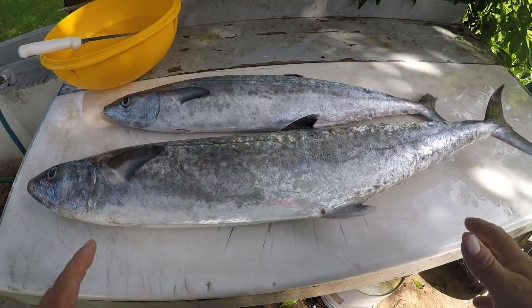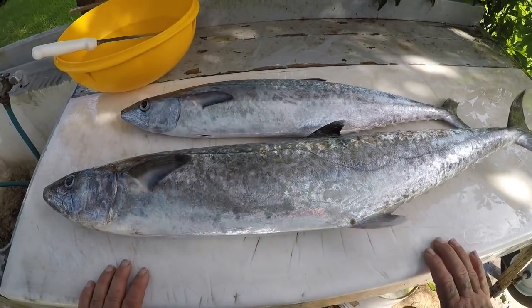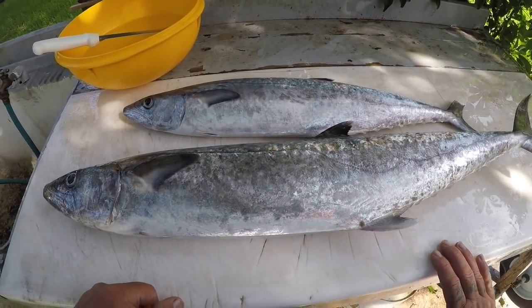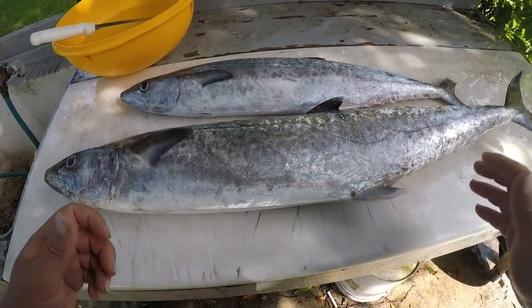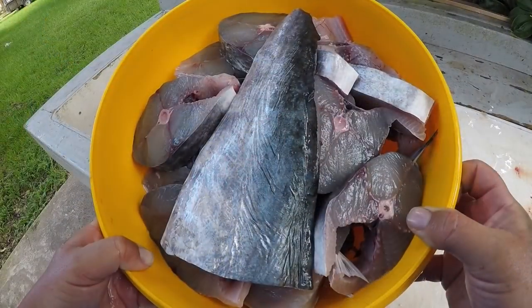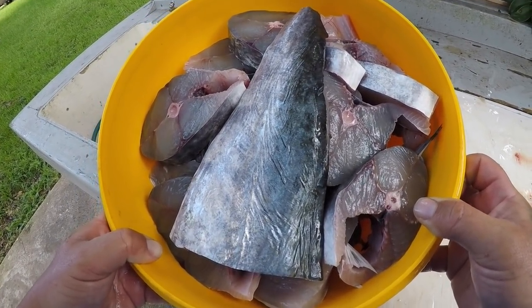Alright guys, I'm at the cleaning table. I got my kings here, I got my real nice one from today. And that one right there is Cheyenne's, and we gave my dad one of the other ones that we caught. So I'm gonna show you guys how to clean a kingfish. These things are extremely easy. Look at that pile of meat, guys. That's a lot of meat off two fish.